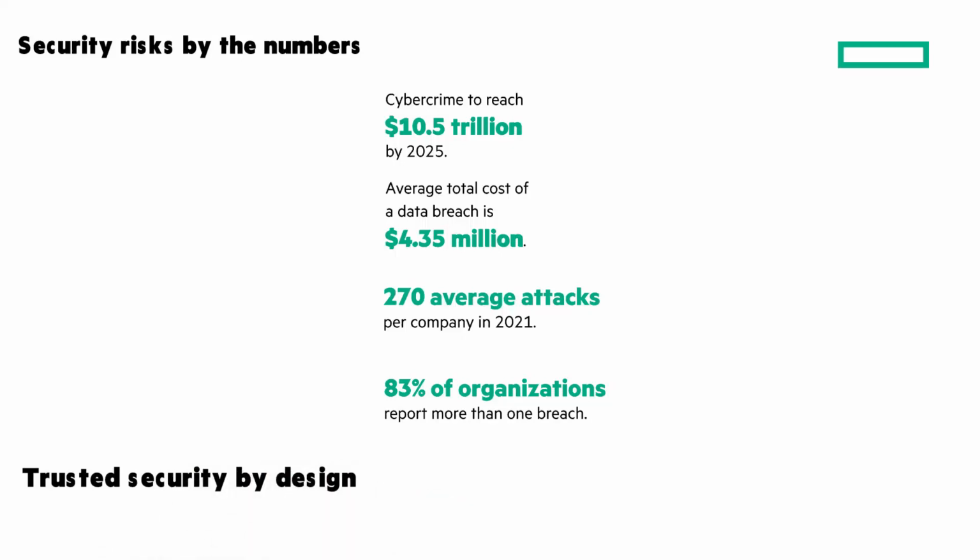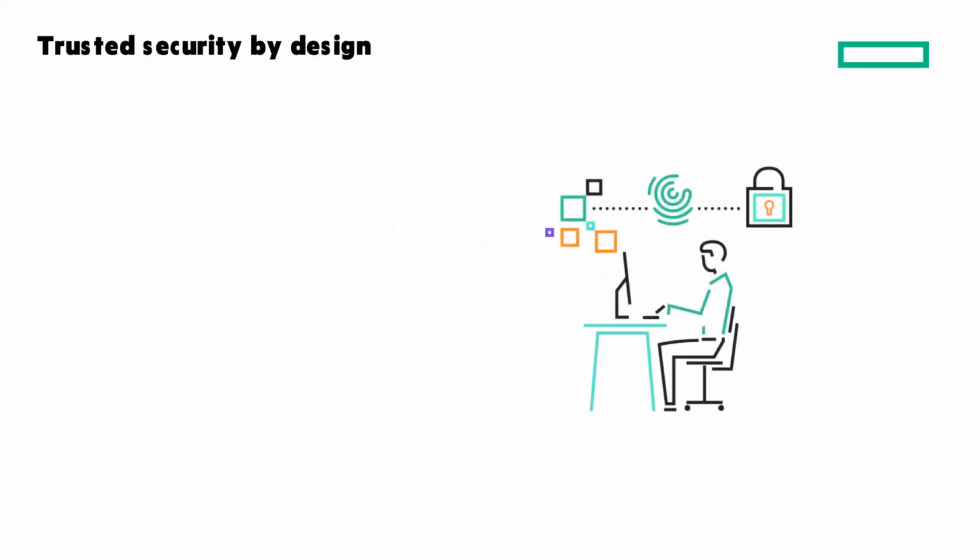That's why we're introducing new features in HPE iLO 6 that support the trusted security by design framework that's built into every HPE ProLiant Gen11 server. If you haven't seen my next generation HPE ProLiant Chalk Talks, check them out.